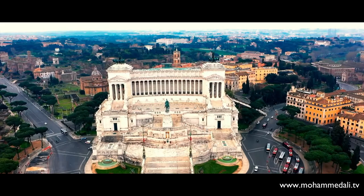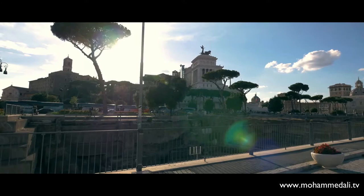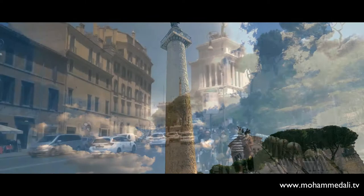It looks so beautiful when the white Botticino marble glistens in the sun, which makes the sight unforgettable. This three-level memorial was designed by the architect Giuseppe Sacconi, built in 1885, and is enormous. In fact, it is 81 meters tall and 135 meters wide. It dominates over the Piazza Venezia.